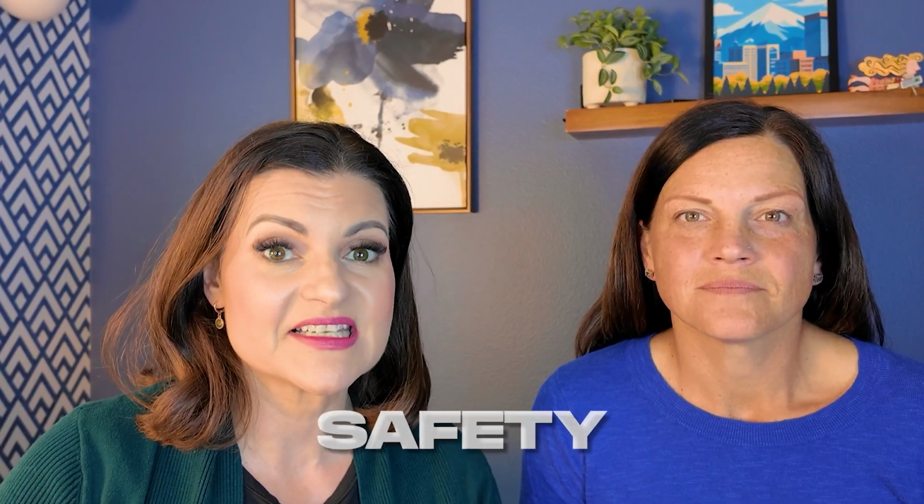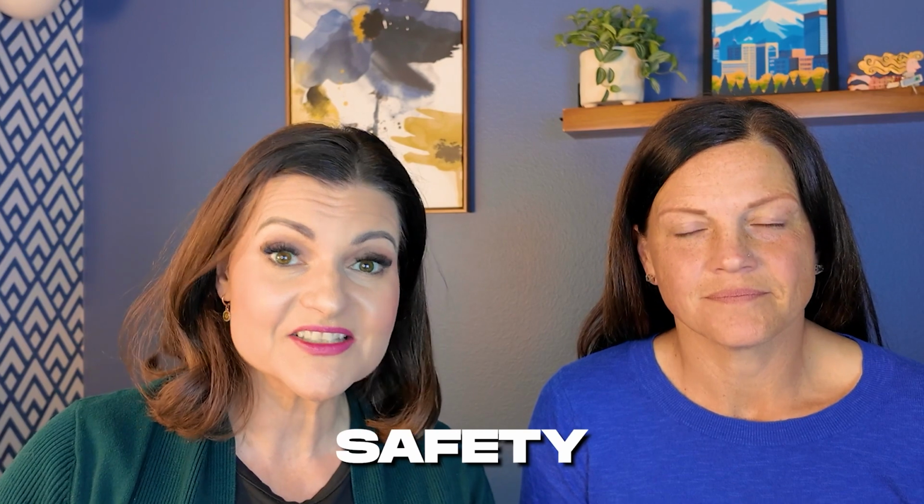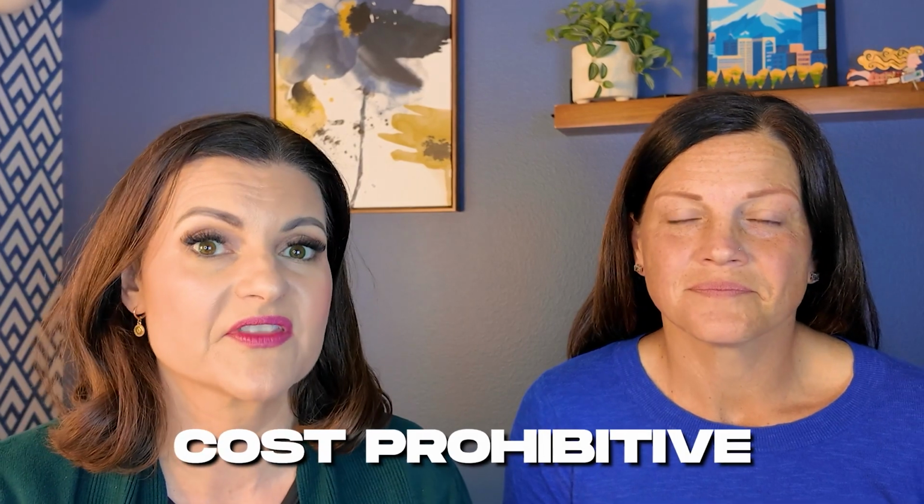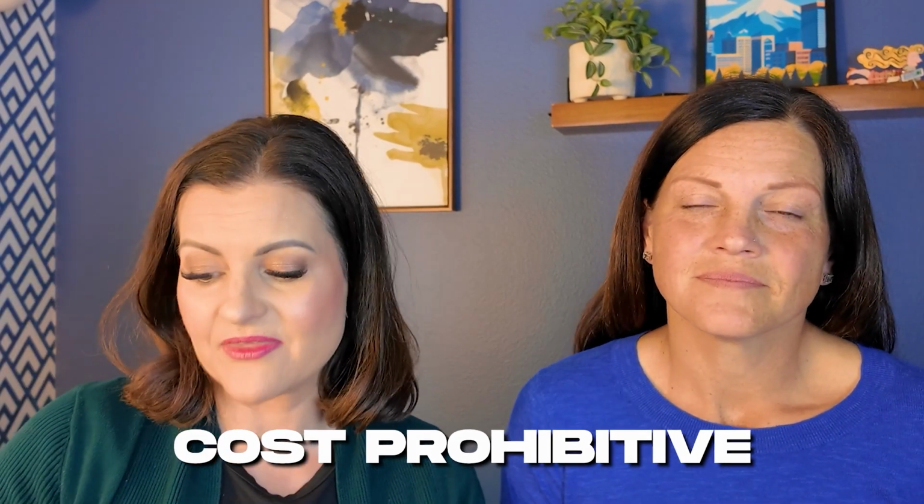We've got safety, whether there's a big safety concern. We've got one that is cost prohibitive because some of these you're going to be really aware of the fact that it could be cost prohibitive. And the last one is resale. Sorry, I had to check my notes because I want to make sure I got them all. But resale, whether you should be concerned about this showing up in resale, right?